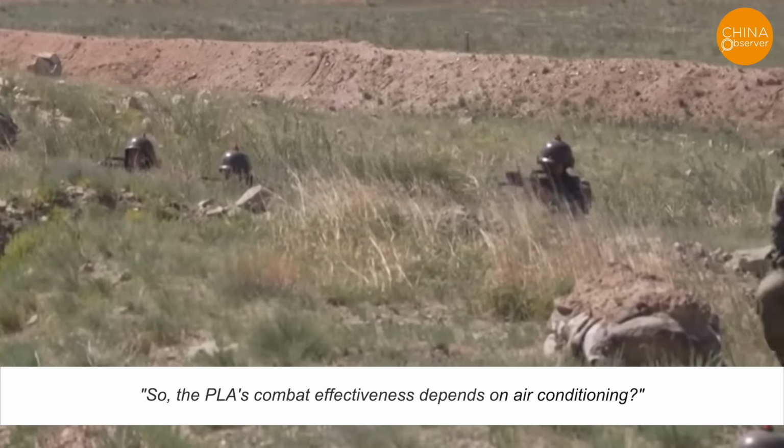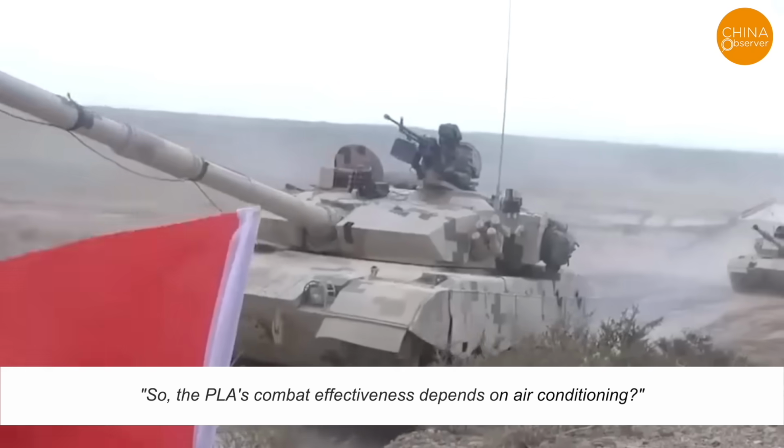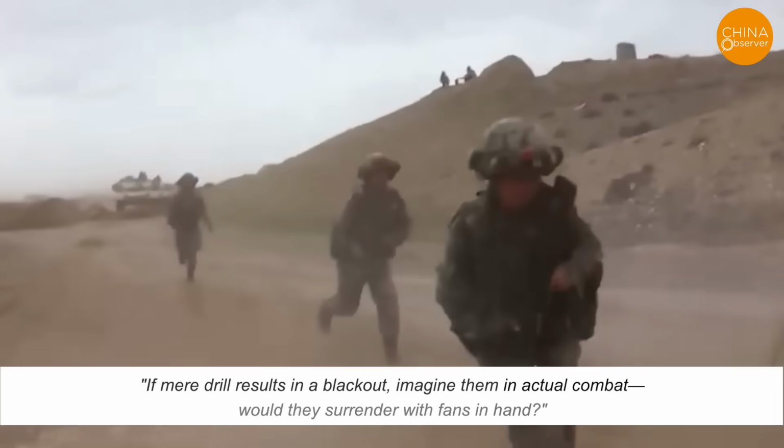So the PLA's combat effectiveness depends on air conditioning? Another user quipped, if a mere drill results in a blackout, imagine them in actual combat. Would they surrender with fans in hand?